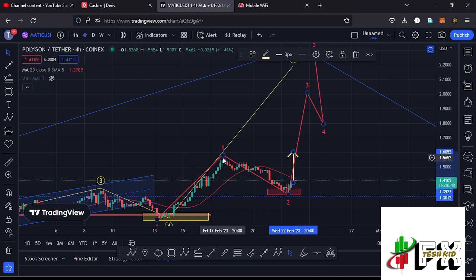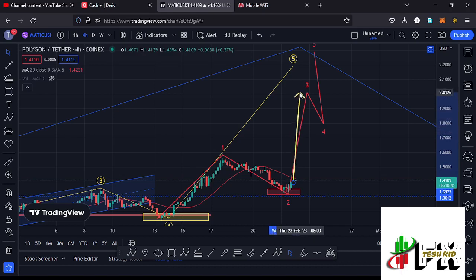And the moment we manage to break above that, then we can continue gearing up, continue breaking through other key areas of resistance, and also fully maximize our target area at around the $2 mark. And this is my next trade here on the Polygon Matic chart.